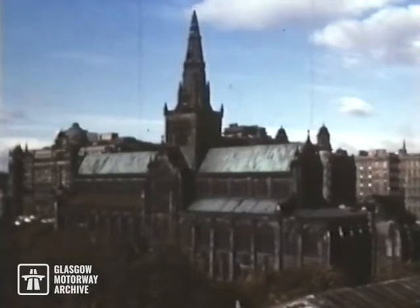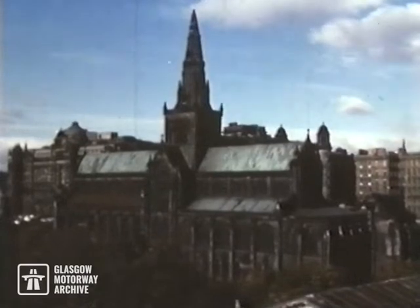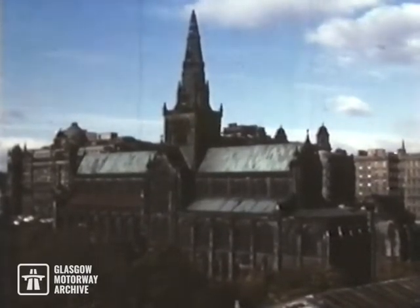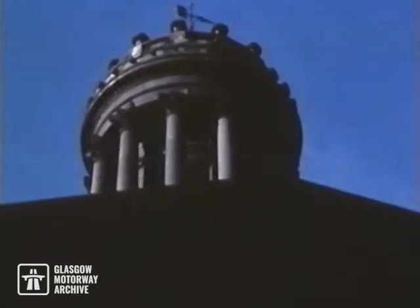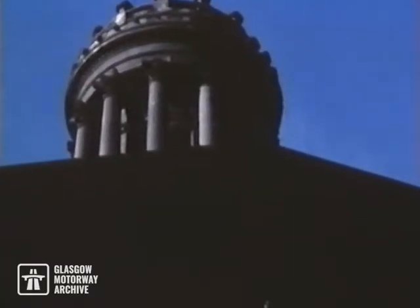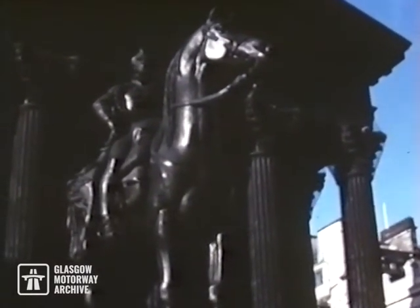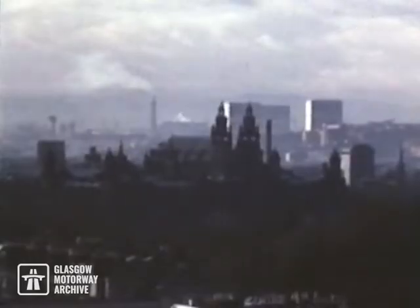Glasgow is a very ancient city. Some of the fabric of the cathedral, around which it grew, dates from the early part of the 12th century. Much of the core of the city as it stands today, however, is Victorian. Indeed, many of the more important buildings represent Victorian architecture at its best.